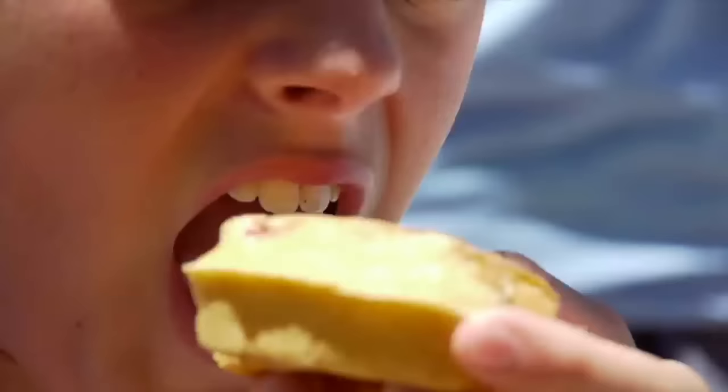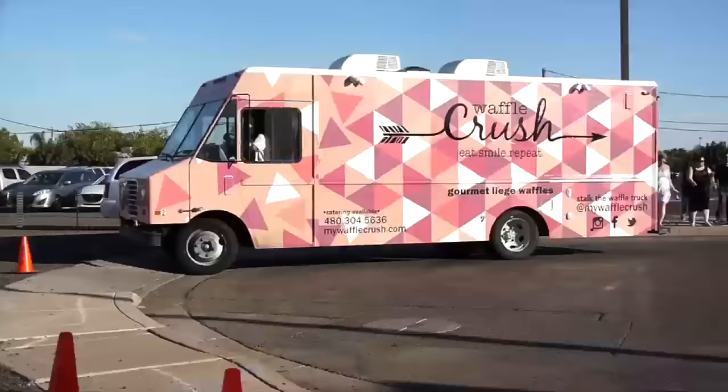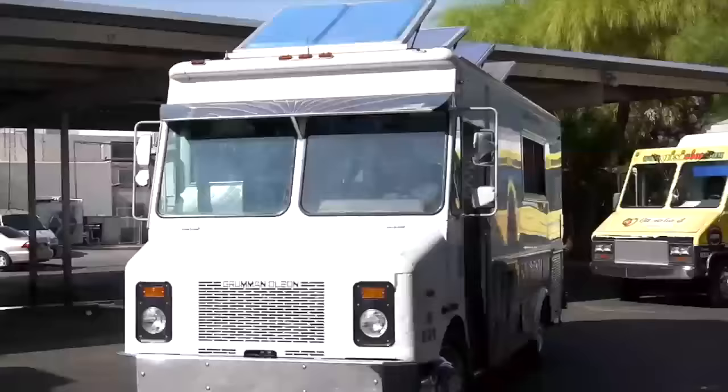Get yourself a crunchy waffle or try out the falafel. He's a food truck, you know, and he's always on the go.